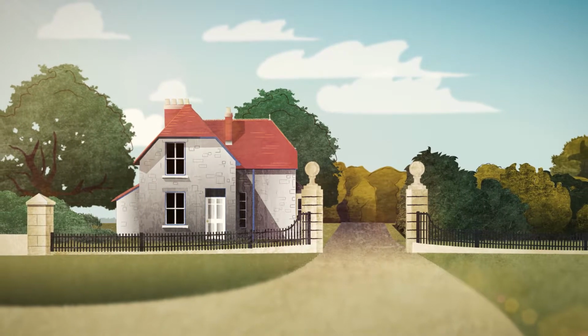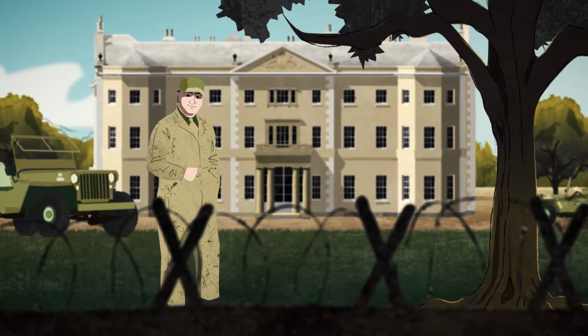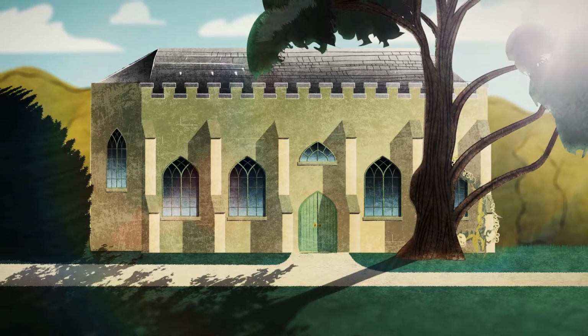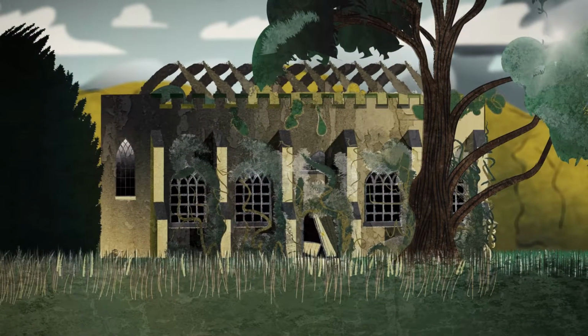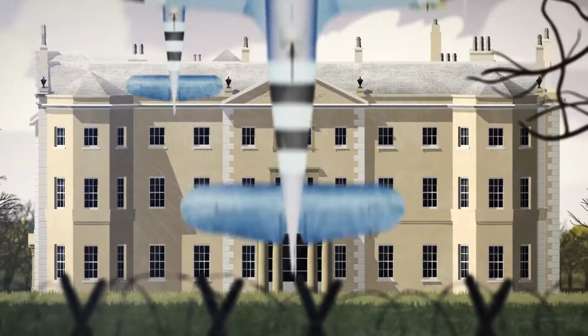During the Second World War, before D-Day, American soldiers were billeted at Saltram. But with no staff to maintain them, the grounds became neglected. As the war progressed, Saltram was even used as a makeshift POW camp. After the war, the estate fell into further decline.